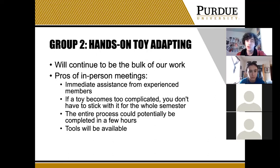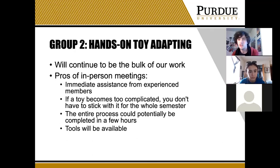And if a toy becomes too complicated, if you're not entirely sure what to do with it, that's fine. We can just have you move on to another toy and save that toy for someone else, or for if you ever want to come back to it. That helps, because I know everyone went home with one toy this semester, and some people had issues with their toy, but we don't want that to stall you for the entire semester. If you can't figure it out, you can just move on to something else, and that's totally fine.